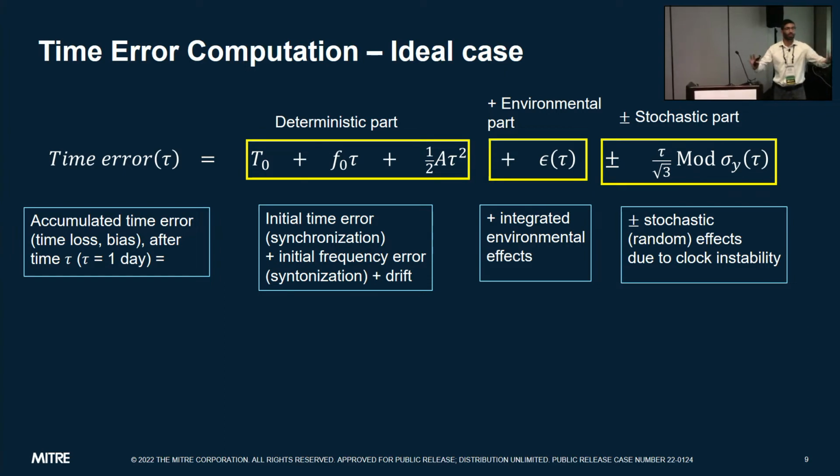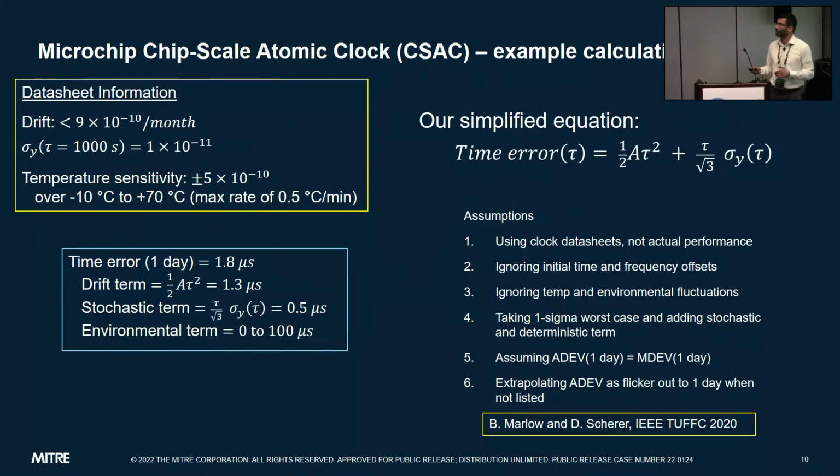Let's try to use this, right? This is the equation that we wanted to be able to use. And when we tried to do that, we ran into a couple of problems. So I'll just highlight an example of how we did that for one particular clock. Out of any, we just picked the Microchip CSAC. We went to the data sheet.